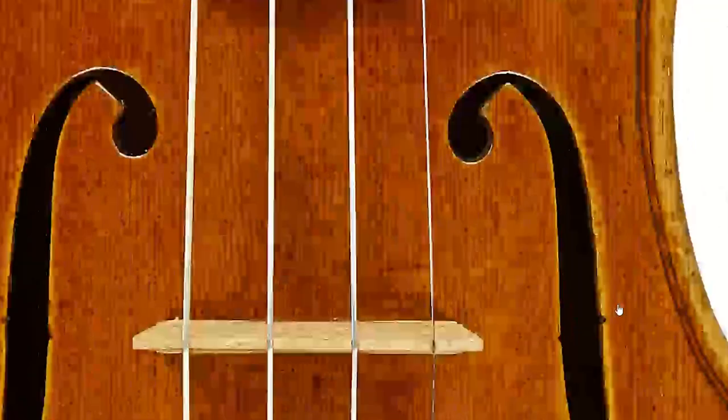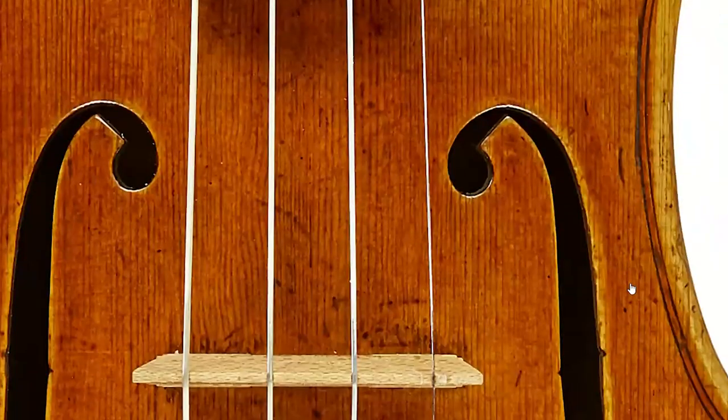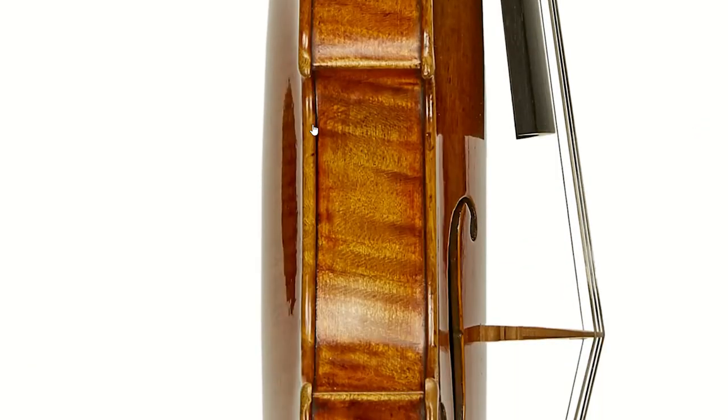But very good repairs. A beautiful color, a bit lighter color. And if we go back, take a look. Usually in here, you get some of the original varnish. So it's had a really beautiful varnish color.